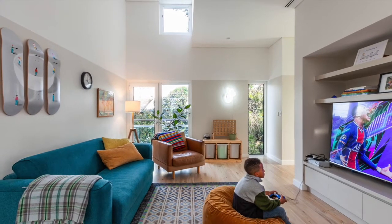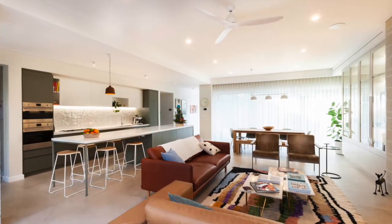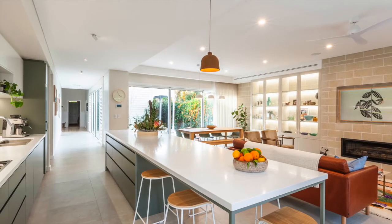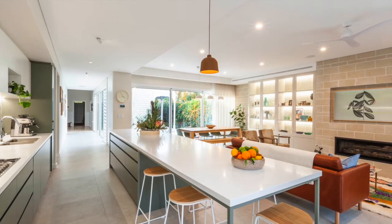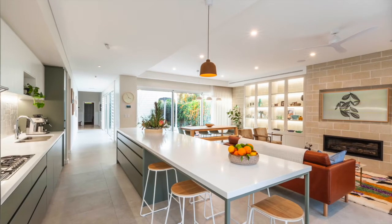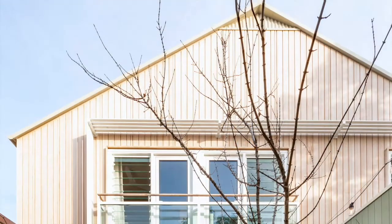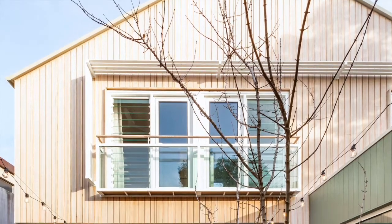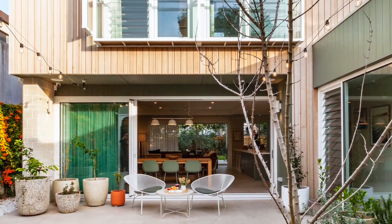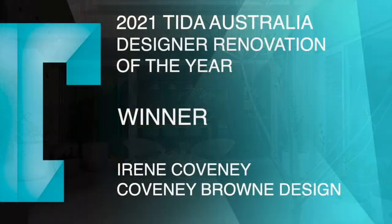Large, glazed sliding doors connect indoor and outdoor living areas, and a glazed gallery walkway links the two buildings, acting as a transition space between old and new. Congratulations to Irene Coveney of Coveney Brown Design, winner of the 2021 TIDA Australia Designer Renovation of the Year.